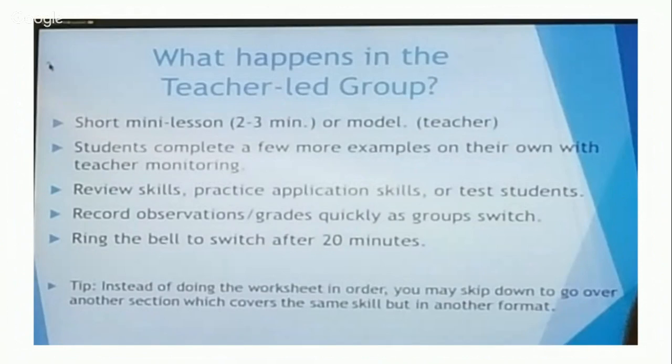So if you're doing a worksheet, you might want to skip around and go over another section which covers the same skill but in another format. Obviously, if you're in the group with them, you want to do the harder stuff with them that they're going to need assistance with instead of the easy stuff that they could probably get on their own.